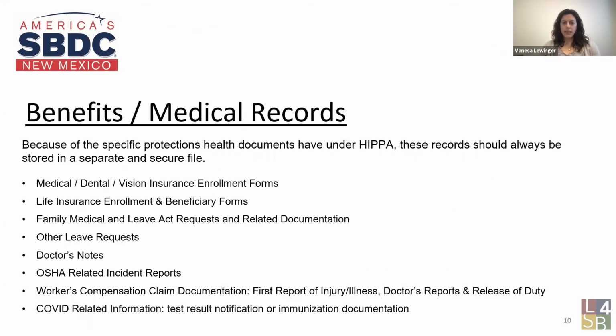We have the benefits and medical records. Because of specific protections health documents have under HIPAA, which is the Health Insurance Portability and Accountability Act, these records should always be stored in a separate and secured file. No one in the organization should really need access to this except for the Human Resources Department or those responsible for that function. But there may be times where the Human Resources Department needs to communicate certain information to managers. So for instance, if we have something like an FMLA request, Family and Medical Leave Act request, where someone needs time off because they're sick, we wouldn't be sharing the specifics of what's going on with that employee. We would just tell the manager, this employee is going to be out on leave and what dates they'll be out on leave. But any other information should stay just in that file with the Human Resources Department.